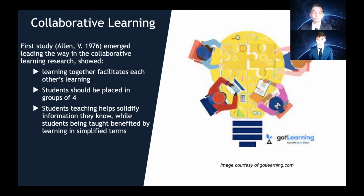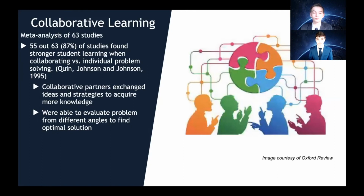Studies on collaborative learning first started emerging in the 1970s, where it was discovered that when learning together, students facilitated each other's learning. The study showed that when students are placed in groups of 4, learning together helped them learn better. The study found that when students were teaching others, it helped them solidify information for themselves, and also those who were being taught benefited because they were able to learn in simplified terms used by their peers.